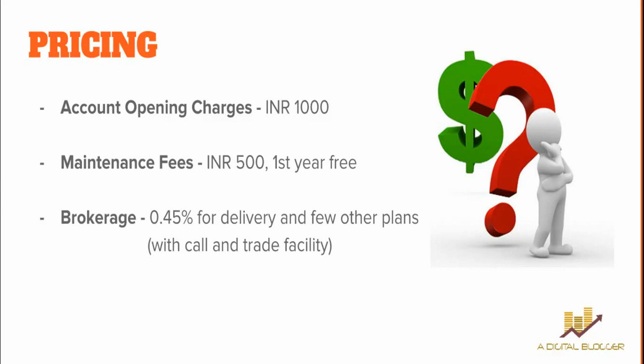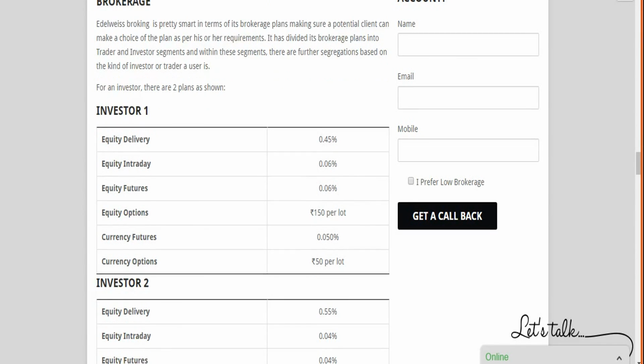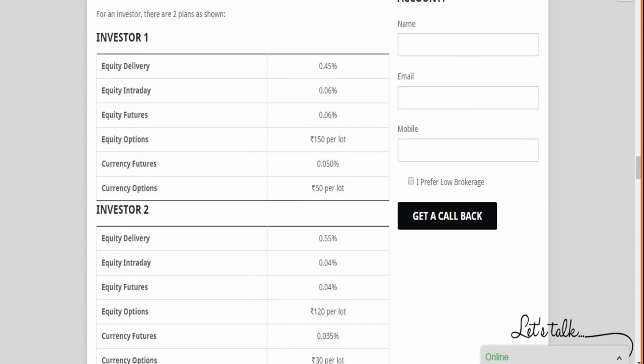If you are going to talk about other brokerage plans from Edelweiss, we need to check out digitalblogger.com again. So when it comes to brokerage plans, what Edelweiss has done smartly is that they've bifurcated the trading behavior based on the risk appetite, based on the trading style. They have come up with few plans. Now let's say if you're an investor, now within investor options there are a couple of plans for you. Either you can go for equity delivery, no brokerage, or you can pay for other segments at a higher level. It really depends on your trading style.